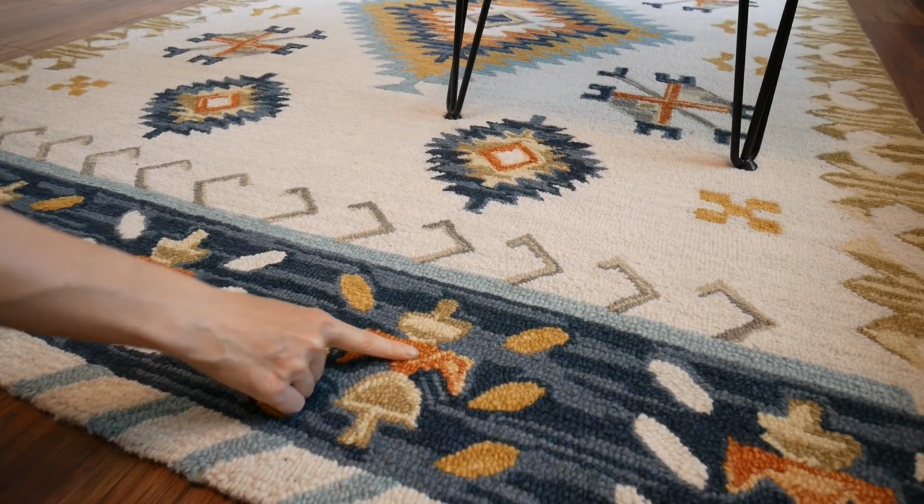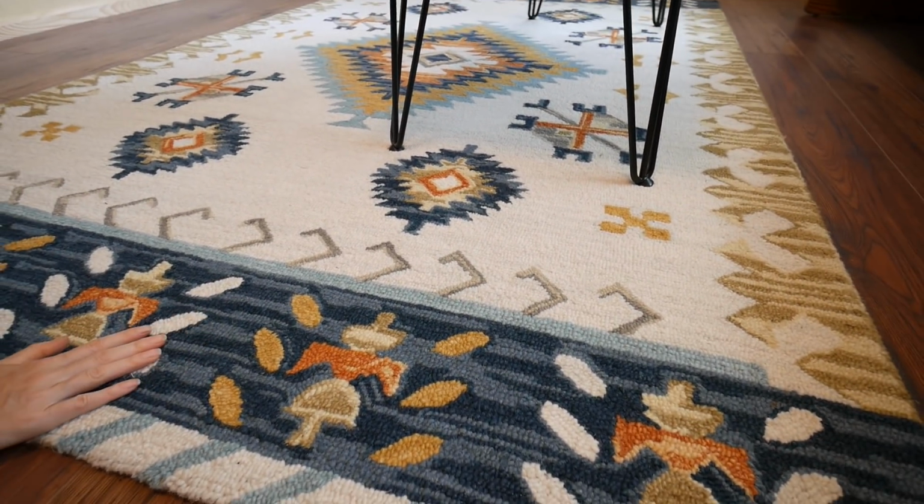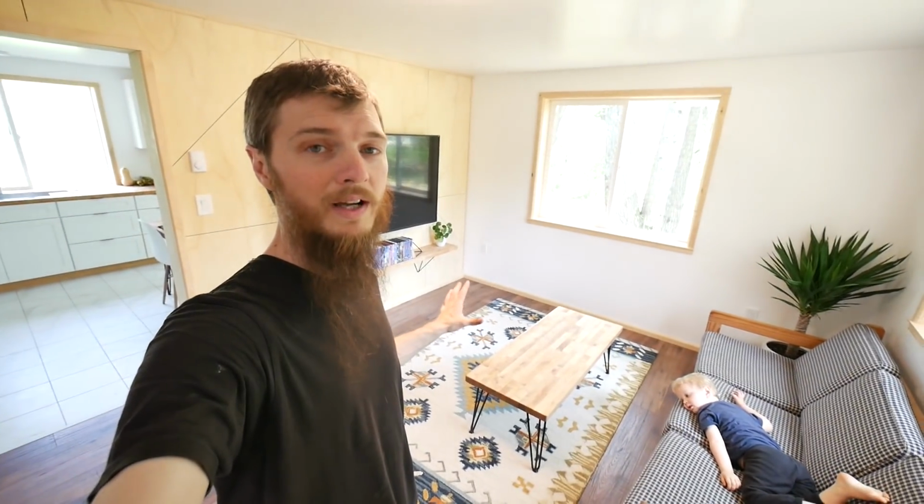And it brought in some oranges and yellows. It just looks really good in here. We love this rug. Now I know there's a lot going on here for you guys to see, but try not to get ahead of us. We're going to show you everything.